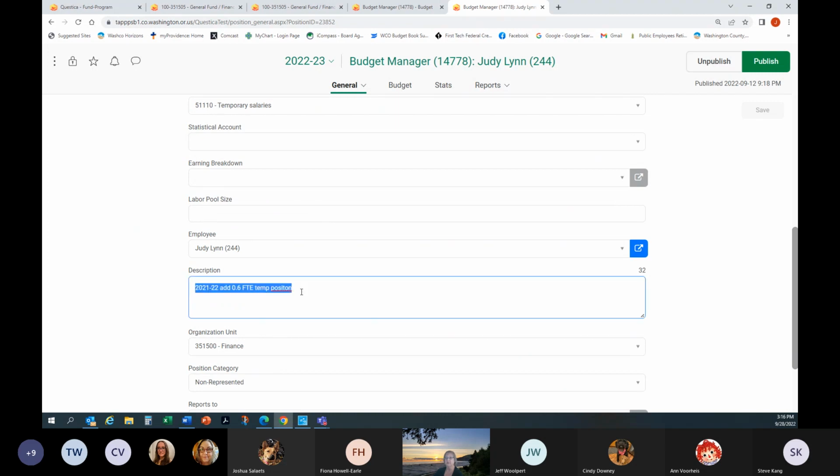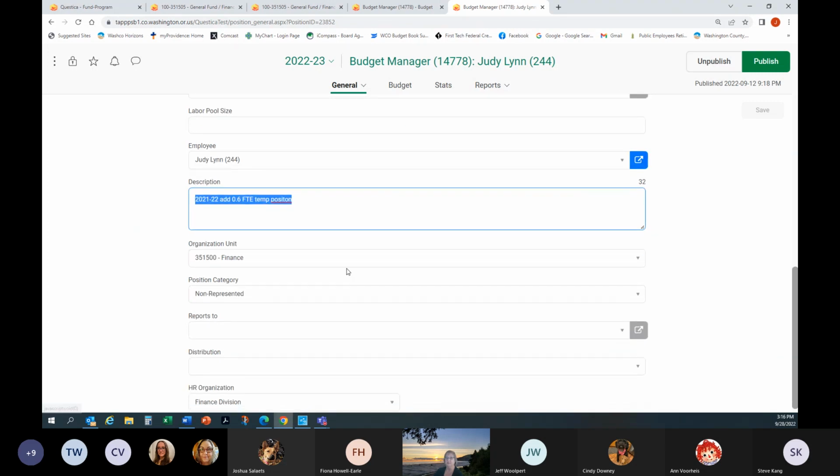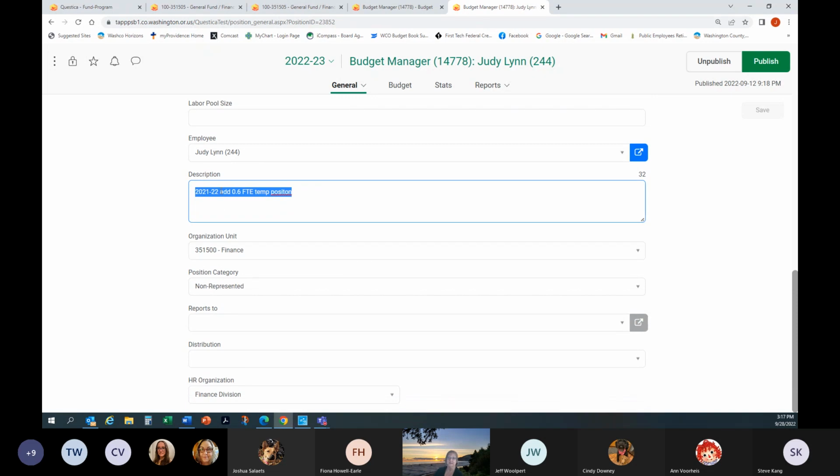We use this description and it carries forward from year to year. So we use this to indicate when the positions were started, if they're a new position since we went live with Wizard. So those notes have a fiscal year in front of them to let you know what year that note pertains to. Also shows your HR division.